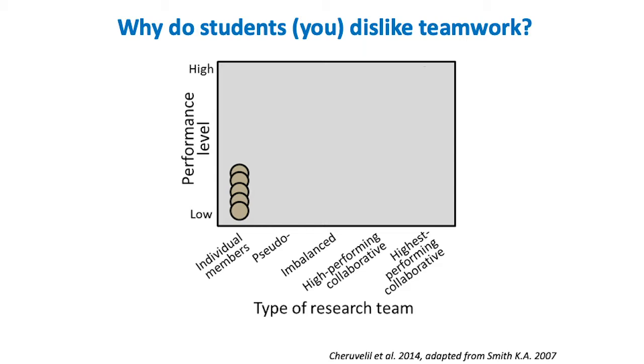This is a figure I adapted from one of Carl Smith's books, and along the bottom we have different types of research teams, and on the y-axis what we're looking at is performance level. And so the idea is that if any individual worked by themselves, you have variation in how well they do, right? So if you look at those five dots there on the left, there's variation. Some people would do worse than others.